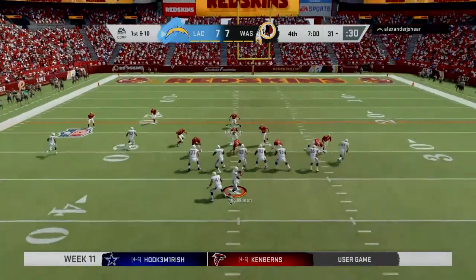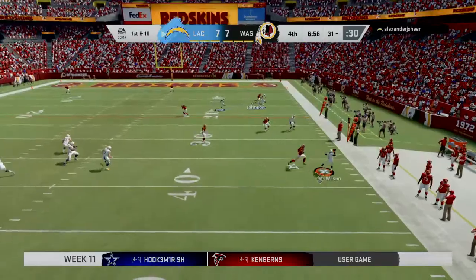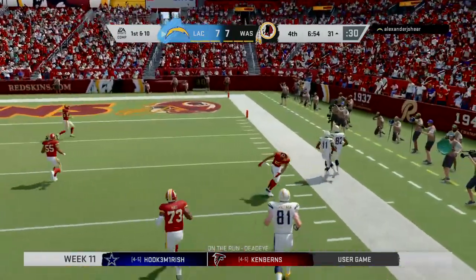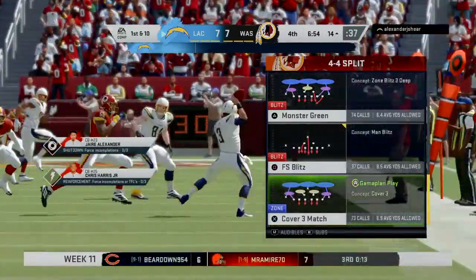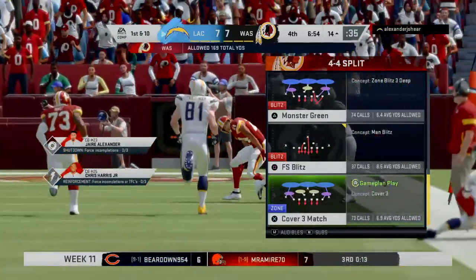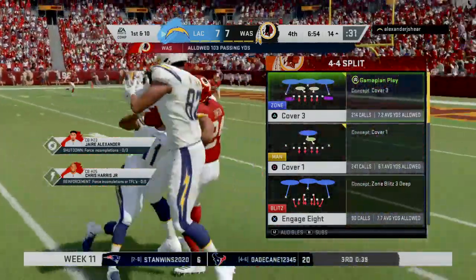Following a fumble recovery, it's Wilson, flushed to his right. That's complete to his speedy wideout Goodwin, and he'll go out of bounds inside the 15-yard line. 18 big yards on that one, and a Charger first.